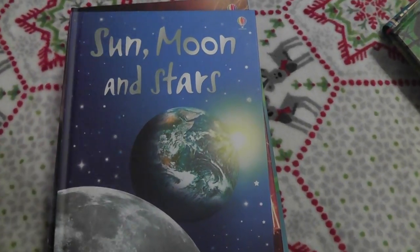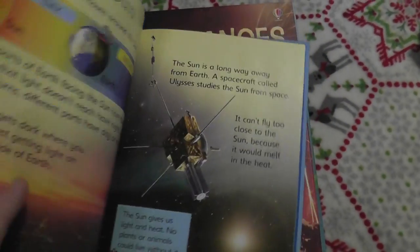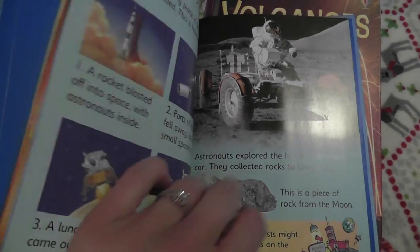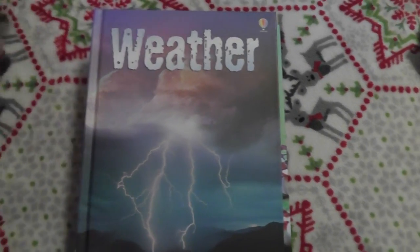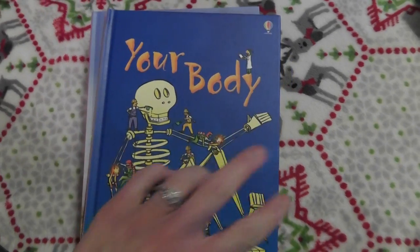So this is The Sun, Moon, and Stars. It's one of our favorites. Let me show you in there. Okay, let's go down. Volcanoes, tadpoles and frogs, weather, snakes. These are just some. There are so many of these.